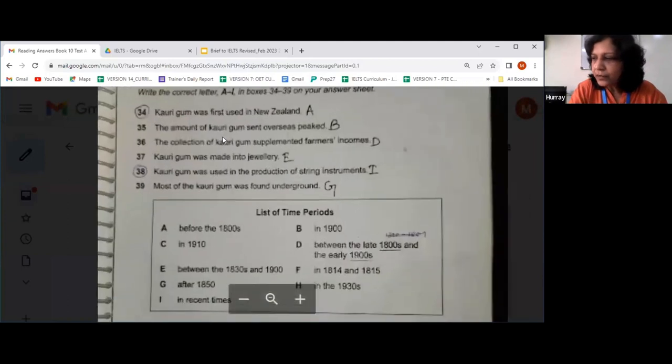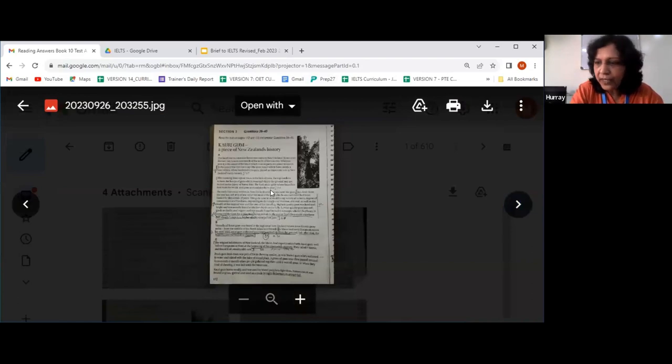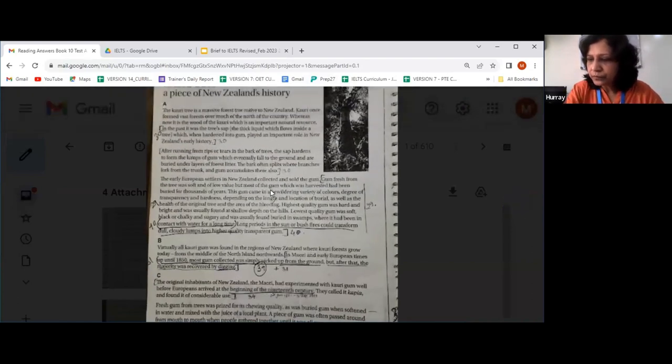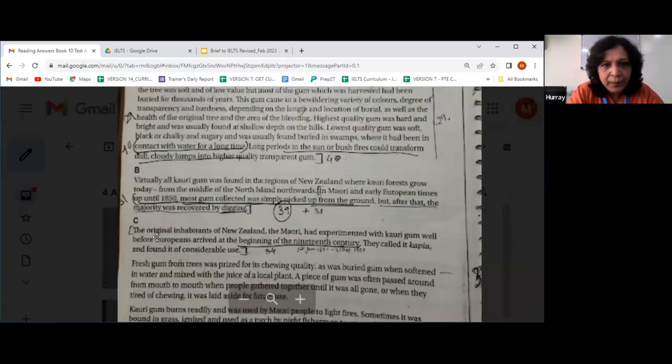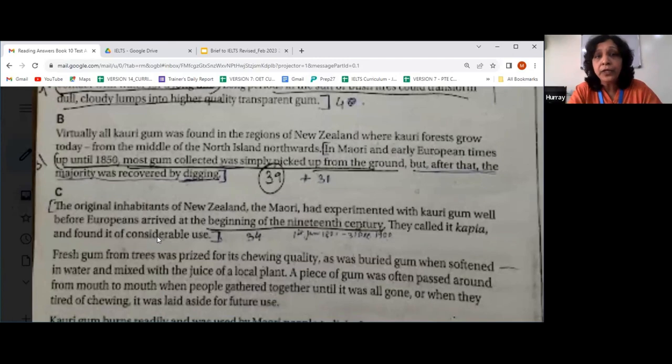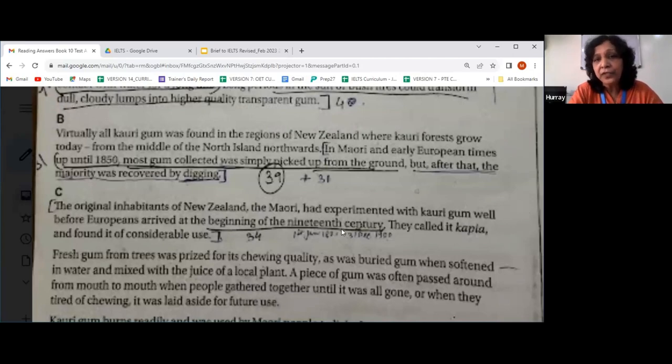Question 34 says, kauri gum was first used in New Zealand. Now, this is A, before the 1800s. The answer is A. Go to the passage. Not paragraph A, but before the 1800s, yes. Before the 1800s comes in paragraph C. If you look at paragraph C, it says the original inhabitants of New Zealand, the Maori, had experimented with kauri gum well before Europeans arrived at the beginning of the 19th century. They called it kapia and found it of considerable use.